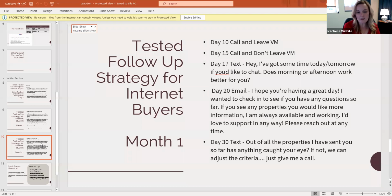Day 20, an email goes out: "I hope you're having a great day. I want to check and see if you have any questions so far. If you see any properties you would like more information on, I'm always available and working. I'd love to support you in any way. Please reach out at any time." And then you put your signature on the bottom.